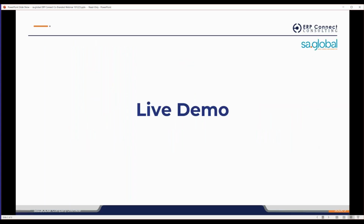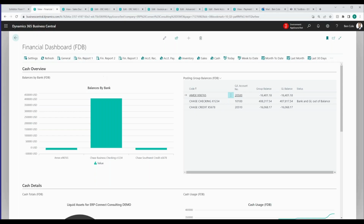Sweet. I love that because that's about 3 minutes of slides, and I hate slideshows, so I like getting into the meat of it. So I'm going to jump over real quick to my other screen. Let me know if you guys can see that. It should say financial dashboard up at the top left here. Yes, sir. You're good? All right, perfect.